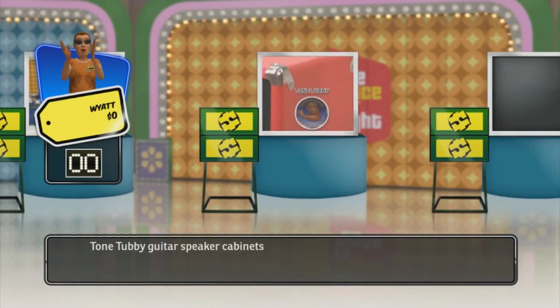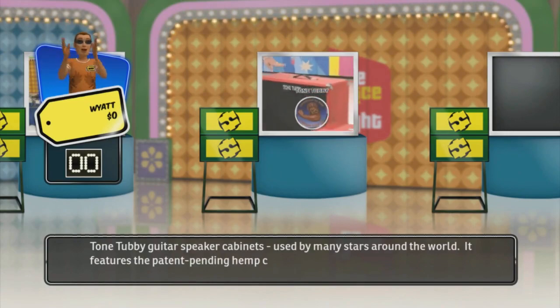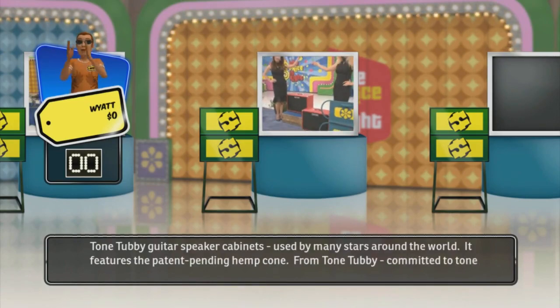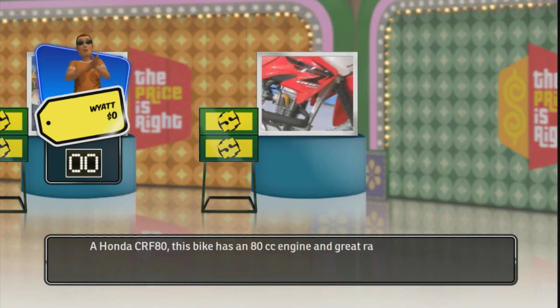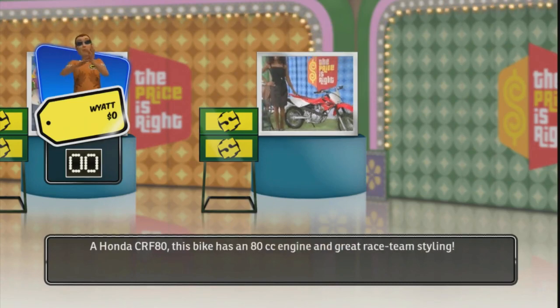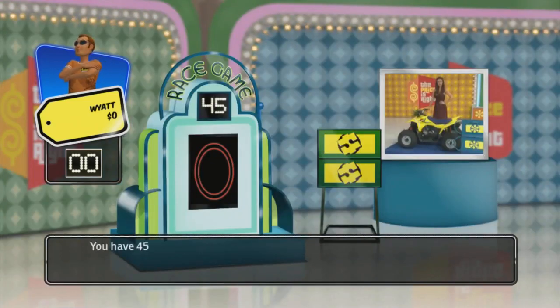Tone Tubby Guitar Speaker Cabinet. Used by many stars around the world and features the patent-pending hemp cone from Tone Tubby, committed to tone. A Honda CRF80. This bike has an 80cc engine and great race team styling. Here are four price tags. You add 45. Ready, set, go!